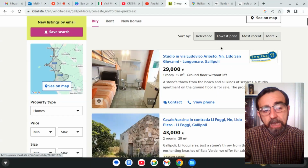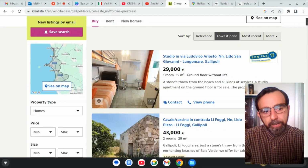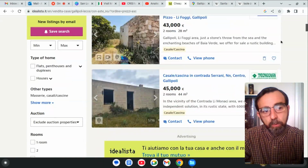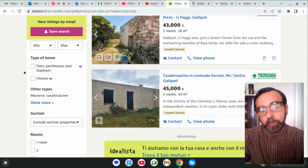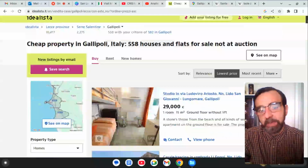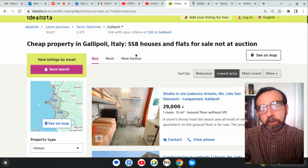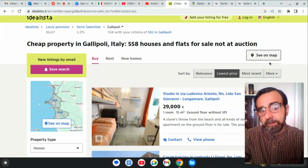Okay. Then you can also select on map, but this time I'm avoiding the map. Usually I go only for houses, but this time I decided to go for all the properties: apartments, flats, studios, duplexes, houses. So we had 592 homes, houses for sale, and now our search dropped to 558.